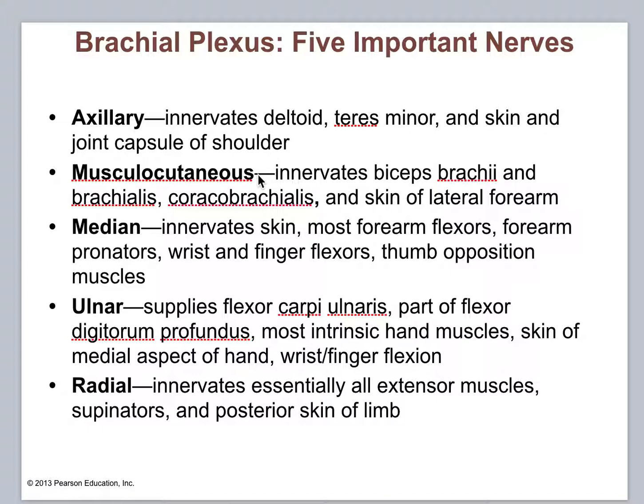The musculocutaneous nerve innervates all three of the muscles in the anterior brachium. So that would be the coracobrachialis, the brachialis, and the biceps muscle. All three of those are innervated by the musculocutaneous nerve. The median nerve innervates almost all of the muscles of the anterior forearm.